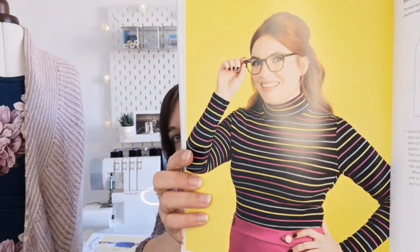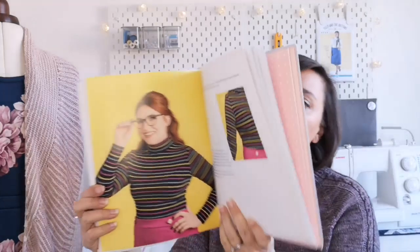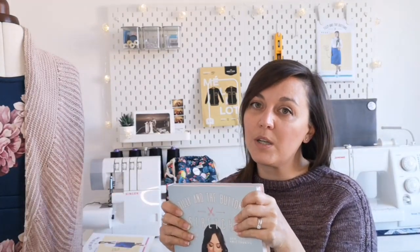I'm planning on using, now I have 8 seam worker stories, which would have been my go-to, but I'm thinking of doing something different, using a different pattern for a change. And the one I'm thinking of is the Freya sweater from Tilly and the Buttons stretch book. I used this pattern for my t-shirt dress actually, and it worked really well, and I would really like to give that a go, and also to give a go at the sort of higher neck on there. So we'll see how we go as to how that turns out.